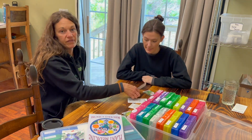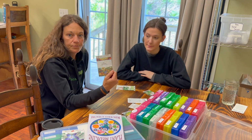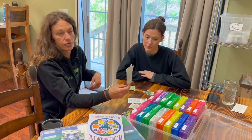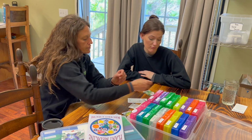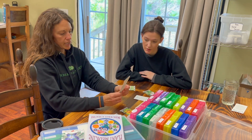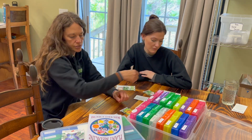Wormwood, I have a little bit of wormwood growing out there, but wormwood is good for parasites, for humans and for animals. So you can never have too much of that growing. Awesome. Echinacea, everybody knows. Immune support, right? Yeah, echinacea is good for that.